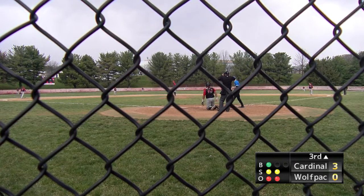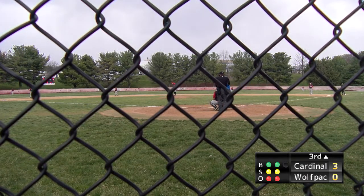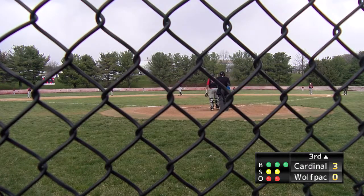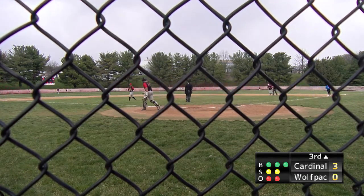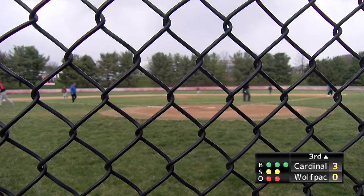Wide pitch, ball one. Ball two. A 2-2 count. There's ball three as that's down at the dirt, so it'll be a full count for Gustafson. Gustafson knocks that one back, right center field, March is there, 3 up, 3 down. We head to the bottom of the third as Catonsville is mowing them down. Alex Elliott will lead off this inning for the Cardinals.